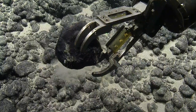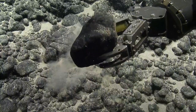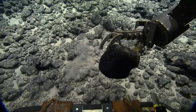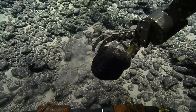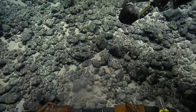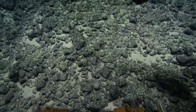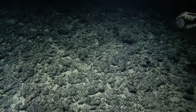Forward. Yeah, I'm just so taken by the barren nature. I think they saw an eelpout fish. I have yet to see a fish in the whole dive. All right, go ahead. We've seen coral. Coral is interesting. That nice, very black crust on the outside. Yeah, that's exactly what she's looking for.